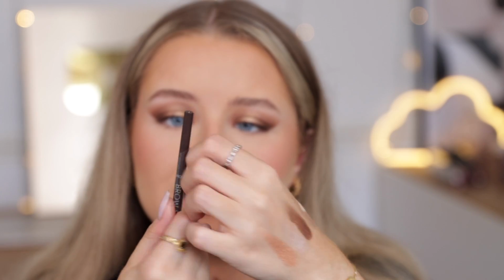This brow pencil was £2 and I got the shade brown, and I cannot for the life of me unwrap it. Even with nail clippers, I can't get it off. Do they expect me to get a scalpel and dissect it? How are you supposed to get the wrapping off? Why do you need to wrap the whole pencil when it's this skinny?